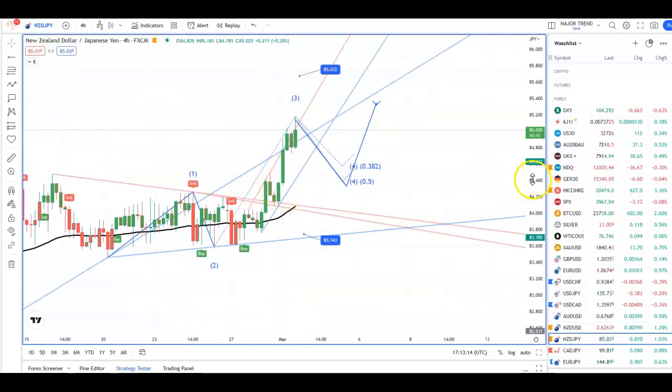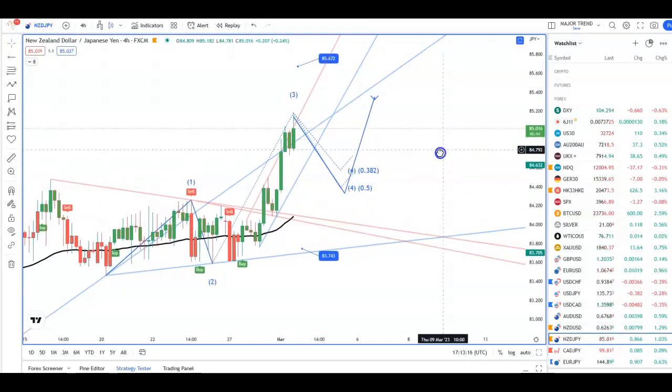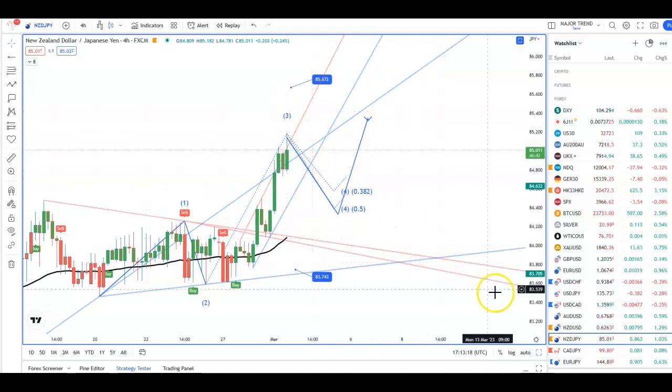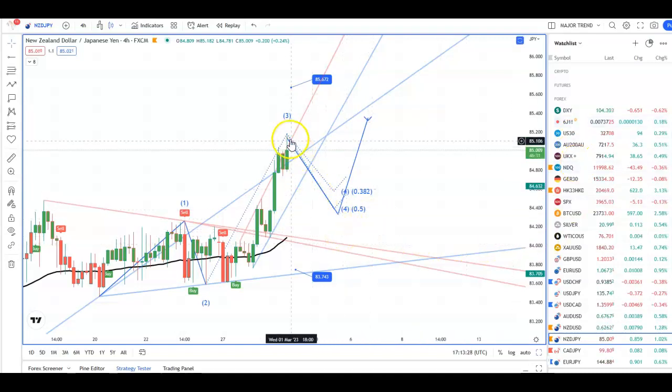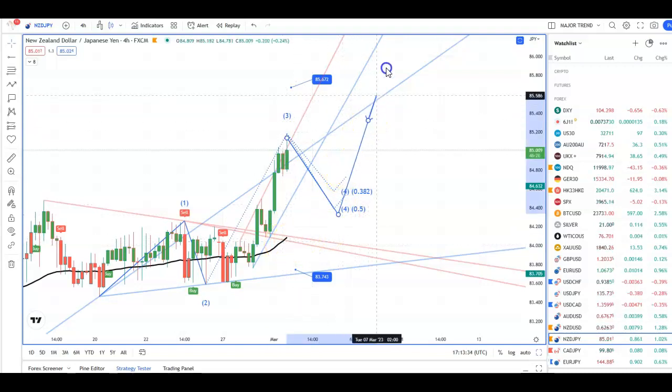Similar situation for the New Zealand yen. Now for the yen to move up, the yen futures needs to move down. That's how it works, that's the correlation. So that looks weak, the yen looks weak, the yen futures that is. And so we expect a pull back down to wave 4 again above the 50-day moving average, where we will see another big move. So we have to wait and see.